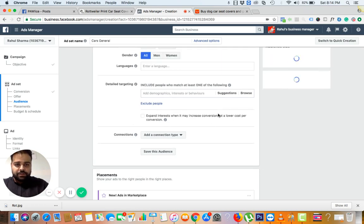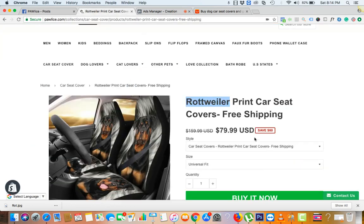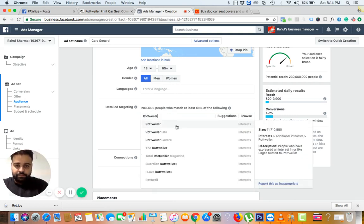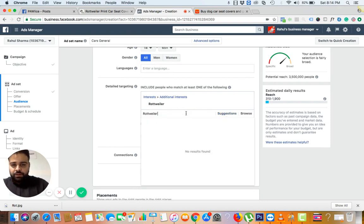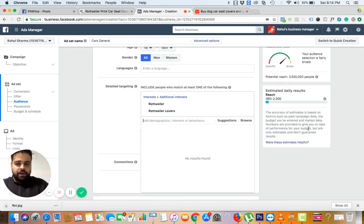Okay, so now this is the cream of the system. It's called detailed targeting. So how do we start creating a campaign here? First of all, as we are planning to promote a Rottweiler print car seat cover, we of course need to copy this breed, and let's see if we have this particular interest on Facebook. And yes, we do have that, so we are going to choose every one of them so that we can have the maximum audience. Here I can see that we have a size of 3.5 million, which is more than enough to get started.